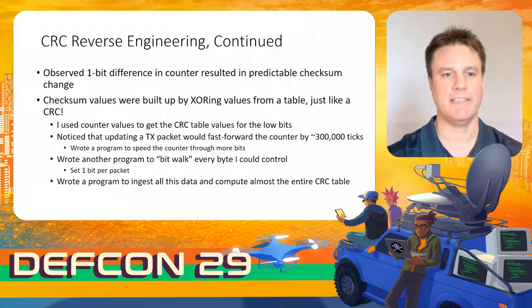But in the beginning, what I did was I used all the counter values to find where just a single bit changed between two packets, XORed the CRCs from those, and that gave me the XOR value for that single bit change. Did that for all the counter bits, did that for a few of the length byte. Couldn't really do it for all the counter because even the high counter values would take months to flip through.